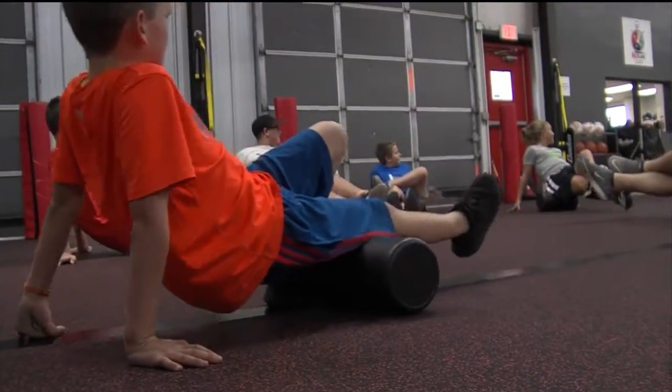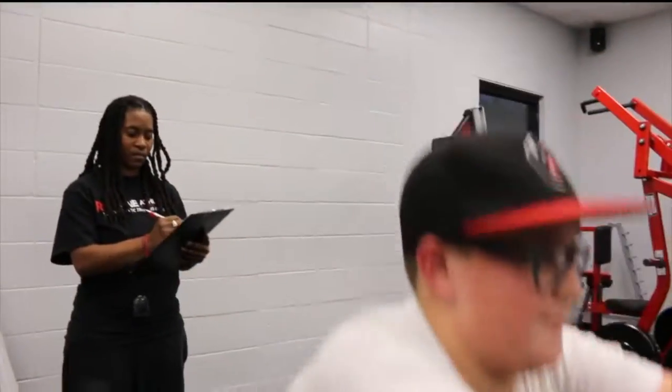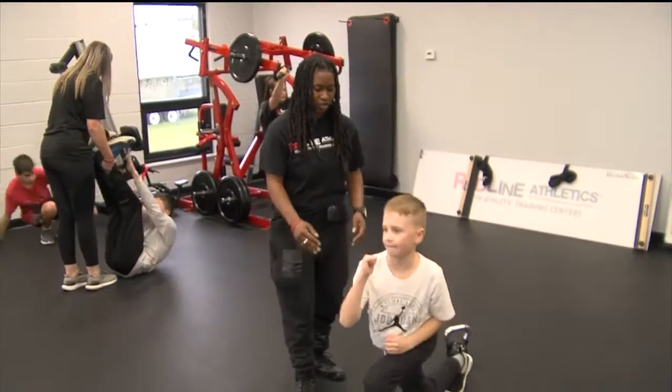Here at Redline Athletics, injury prevention is one of our big things. We have an evaluation with our students who come through here. Each athlete will go through an in-depth series of body movements. We want to see how their shoulders move, how their knees move, hips, different squats we're putting them through. And then after that, they're going to go to an athletic evaluation to see where they're at athletically. And we'll just set our benchmark there and try and grow on those numbers as they continue working out here.